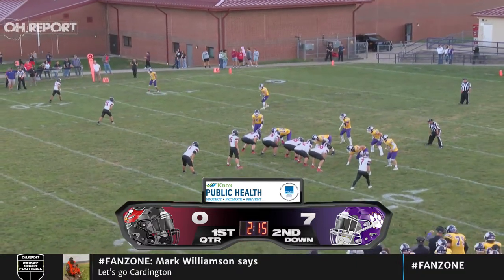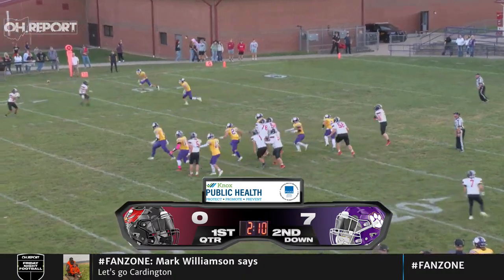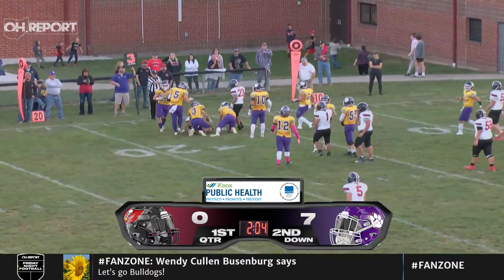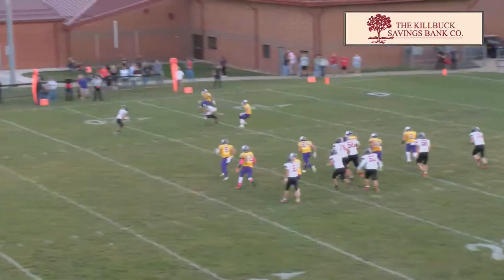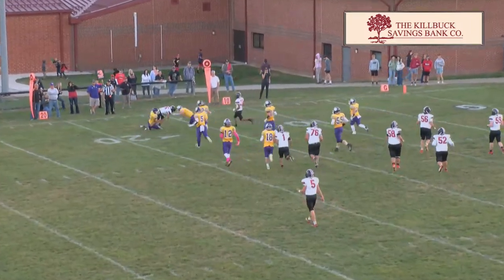Another look with Denny behind him. We saw a couple of run plays out of this formation. It is another. No, it's a pass. Flips it out to number 15. Again, that's Dennett Garrison. He's been tough to bring down tonight. Maybe a gain of one or two. And fourth down on the 16-yard line.